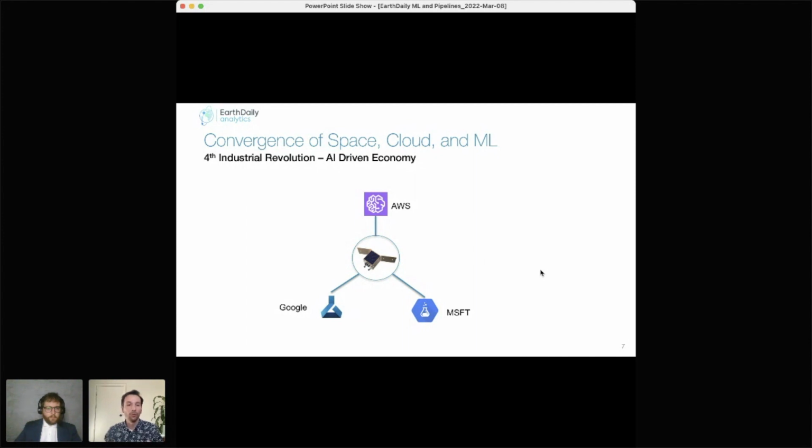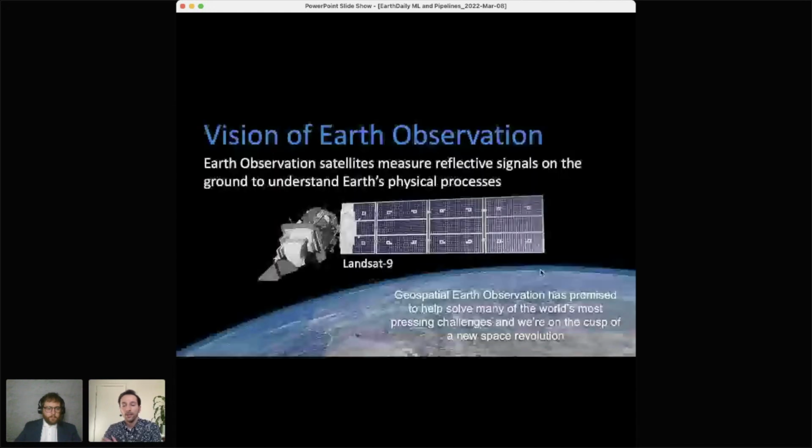We're at the cusp of a new revolution in the space world. I'm convinced of it. And we don't have a name for it yet, but we're just walking out of the new space revolution and into, I don't know, it's like a new ground revolution where we're taking the cloud, we're taking machine learning, we're taking the data from these satellites and extracting a whole bunch of insights about how the world operates. And this has been a vision for Earth observation for a long time.